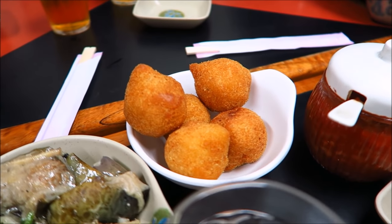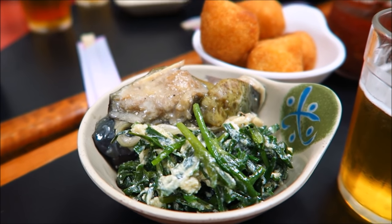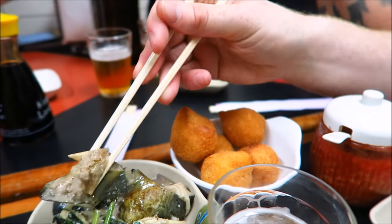Ooh. This is coxinha, probably coxinha? The most famous Brazilian snack. Mm, that looks good. Yeah, and this is eggplant with miso and nira with egg. Ooh. And it's all delicious. And I think this is going to be some of the best eggplant we've ever had, apparently. So let's take a bite of that.